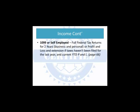Let me explain this. This will be on page 66 of your booklet, okay? Full federal tax returns, all pages. Now, some corporations are like 600 pages of taxes. Would I send all that in? No. I would send in the first 4 or 5 pages, all the important stuff, and I would say, I've got all the schedules and everything you need. Just let me know what you need. Put that on your cover letter that you send in, okay?